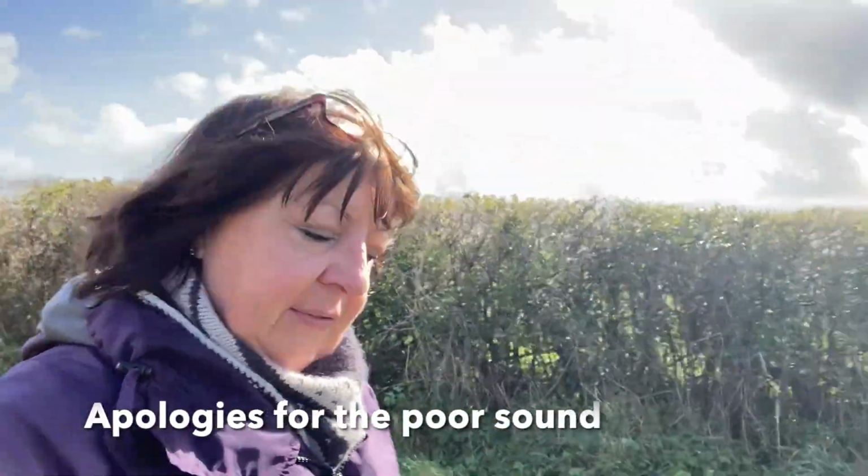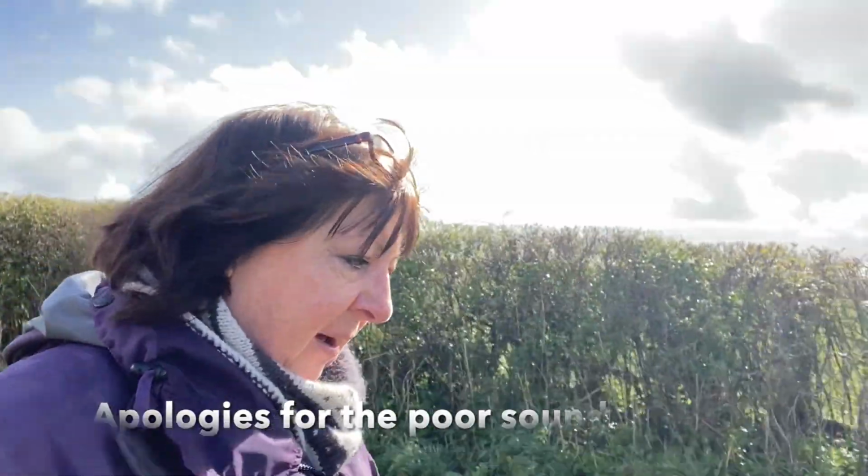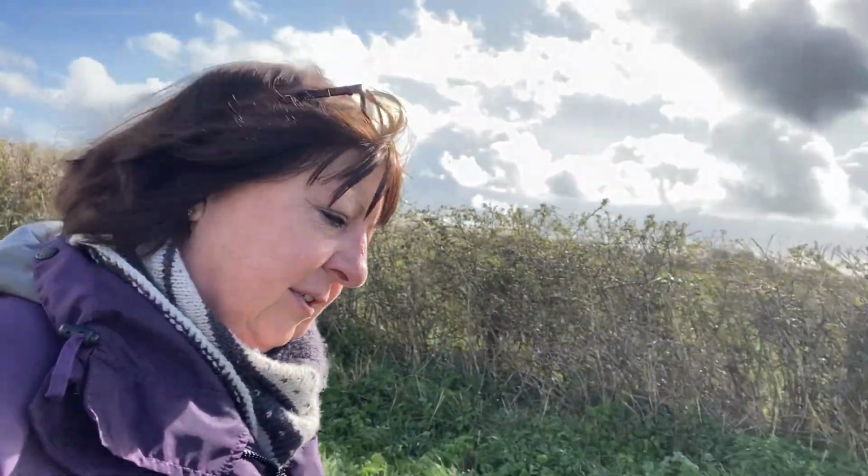Coming towards the end of our walk around the down now, shortly beyond the road into the village. But I have so needed this little walk. It's been nothing but non-stop torrential rain for weeks and weeks and weeks. And the sun has been a glorious welcome today.